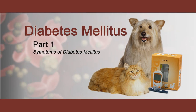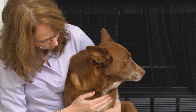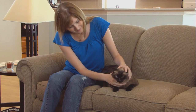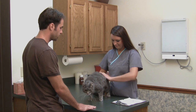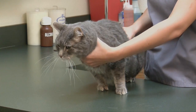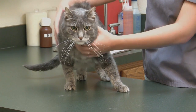Diabetes mellitus, Part 1. Symptoms of diabetes mellitus. Diabetes mellitus is a fairly common illness found in dogs and cats. Just like in humans, this disease is devastating to the body when left undiagnosed and untreated. Symptoms are often subtle in the early stages of diabetes, advancing to widespread deterioration in the health of the patient as the disease progresses unchecked.